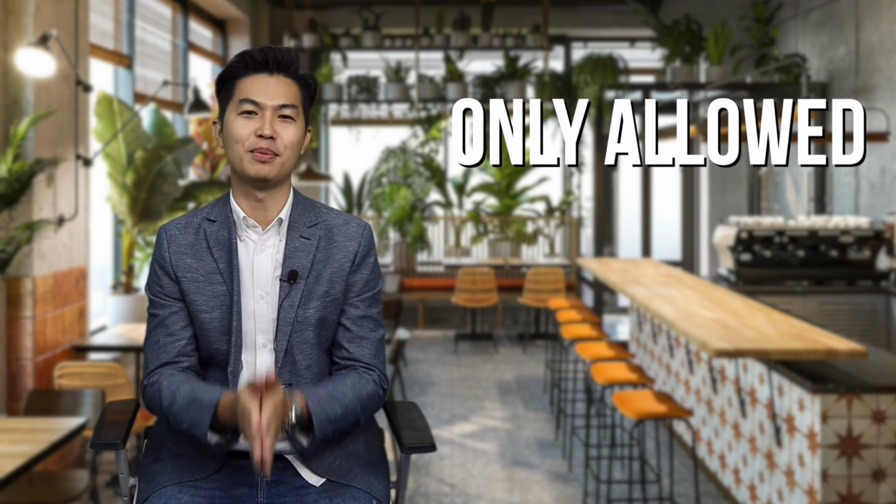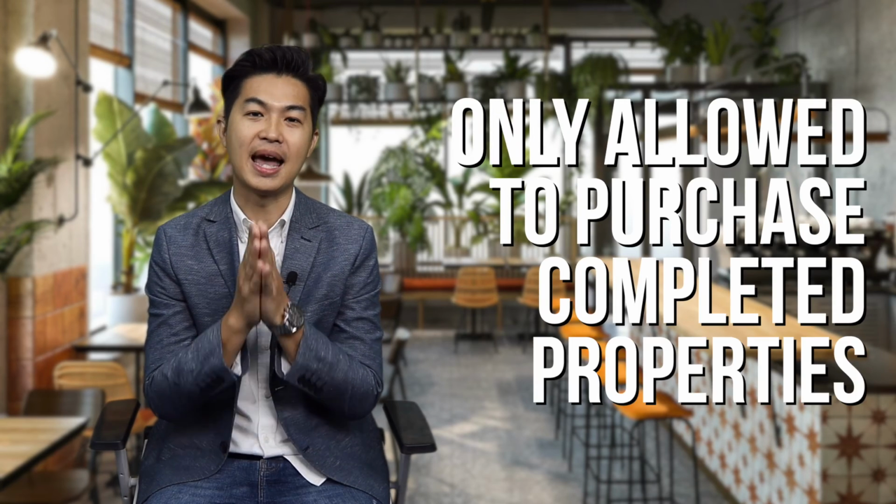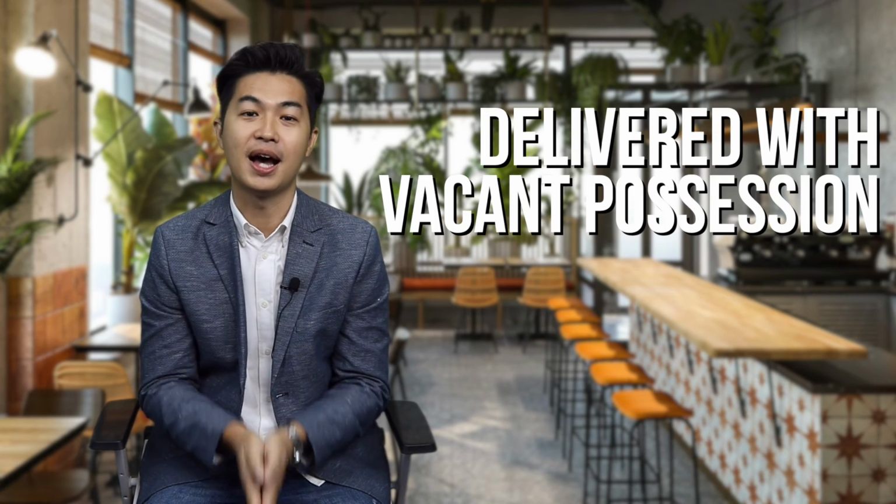However, in order to execute this, the couple will only be able to purchase completed properties, and the units that they purchase have to be delivered with vacant possession upon completion. Now, even though this sounds like the most ideal scenario out of the 3, in reality, this is a very tight timeline that we have to follow in terms of selling and buying concurrently, making the entire process possibly stressful for the couple.